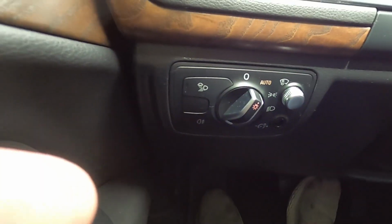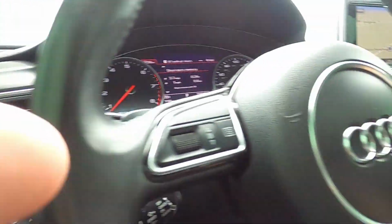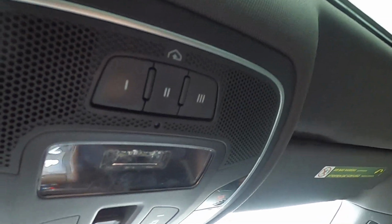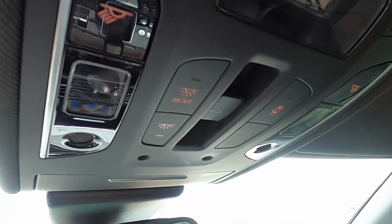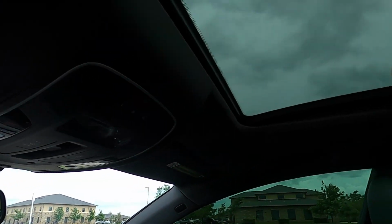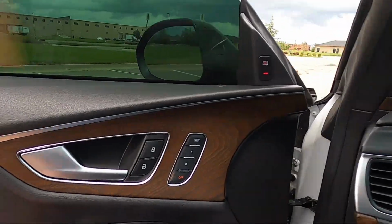It does have front and rear fog lights with twilight sensing headlights, fully automatic headlights. Here you have your front reading lights, your universal garage door remote there, and your power sunroof controls. And then of course you have your manually extending and retracting shade. Let's go ahead and check out the back.